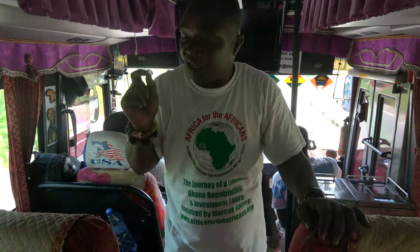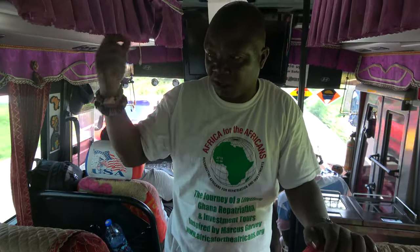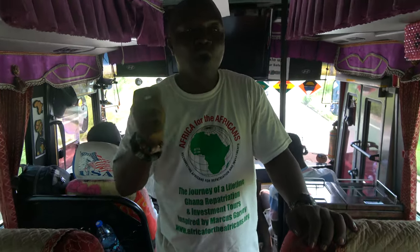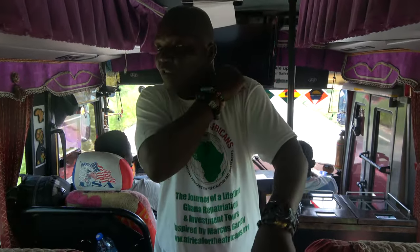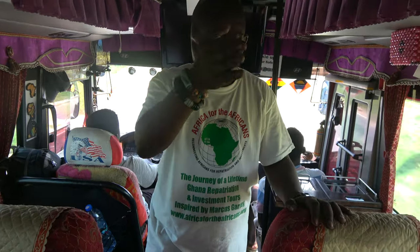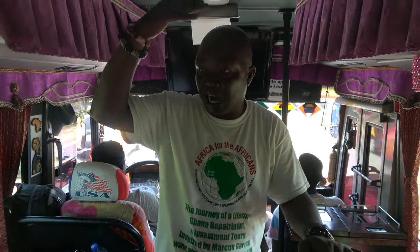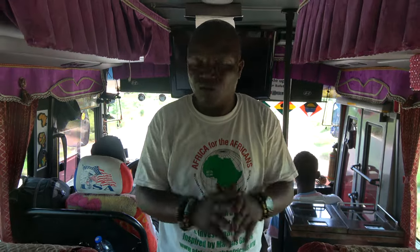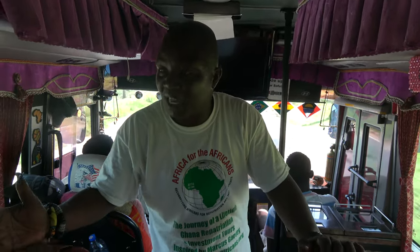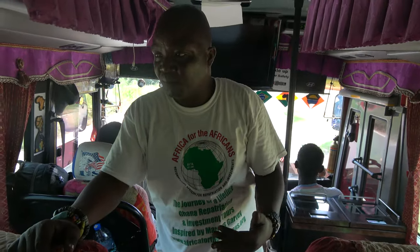Now the slave traders have their symbols, and so in order not to mix up, they have their first branding. Then they mark them depending on where they want to take them, whether to Elmina or to Cape Coast or maybe Fort Amsterdam. That's where they send them. So when they finally get to the Cape Coast Castle, they go to the Palava Hall, as we've seen. Then they do another one.